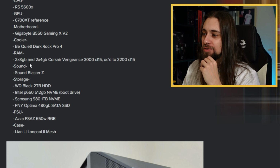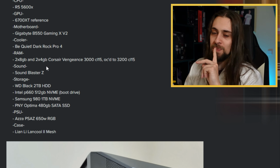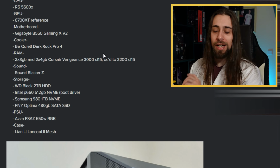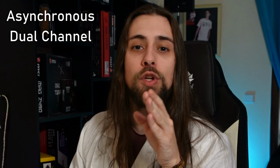As for the RAM, we have 2 kits, so yeah, this is not that great. This is not that great because you have 2 different kits, so you have 2 times 8 GB and 2 times 4 GB. And what I advise here is to actually use the 2 times 8 GB, so use the bigger RAM kit in your slot 2 and 4, because those are the main slots, so the A2 and the B2, because with these difference in the RAM capacities, you're actually not running dual channel, you're running asynchronous dual channel, okay?